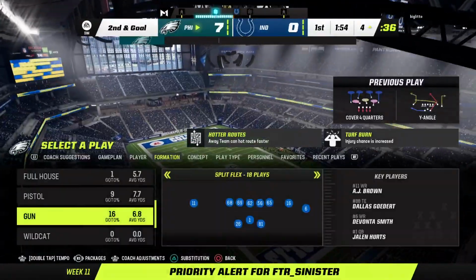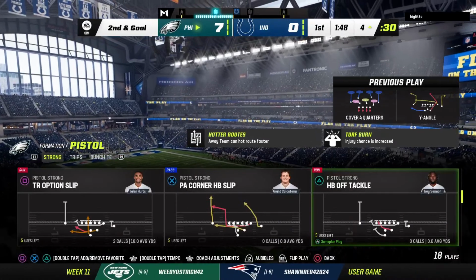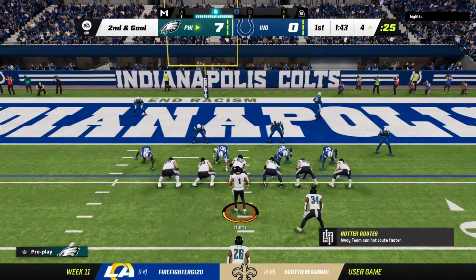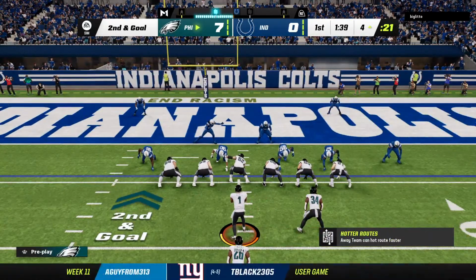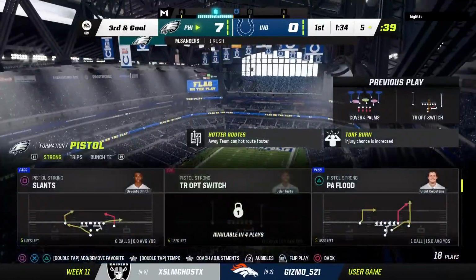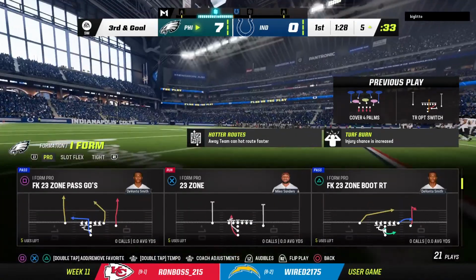Nice rhythm throw there on 1st down. He located his tight end, made a nice easy pitch and catch. Hoping he can break a tackle or two. Wasn't able to do that there, but still good yardage. 2nd and goal from inside the 5. Hurts going to give it to Sanders on the option. And he'll get this one back to the 5-yard line, but no further than that. Call it no gain that time, and now it's 3rd and goal.